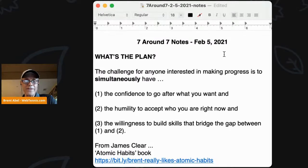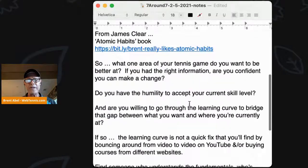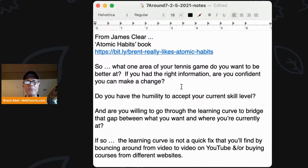So if we look at our tennis game, what one area of your tennis game do you want to be better at? If you had the right information, are you confident you can make a change? I think that this is an important part here: if you had the right information, right? I'm going to get into that in just a second. But are you confident that if you did have the right information, you can make a change? You have to start there. You have to have the confidence that, number one, I've got the right information. Number two, I can actually apply that information. I can actually be confident that I can make that change.